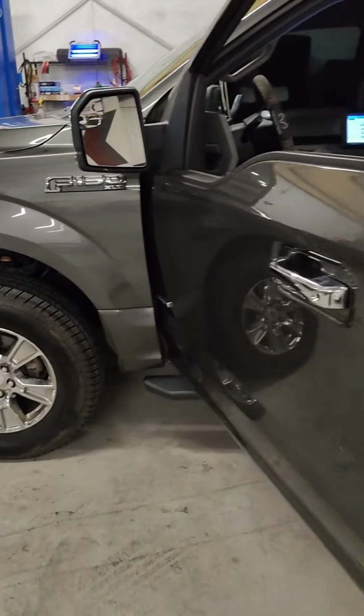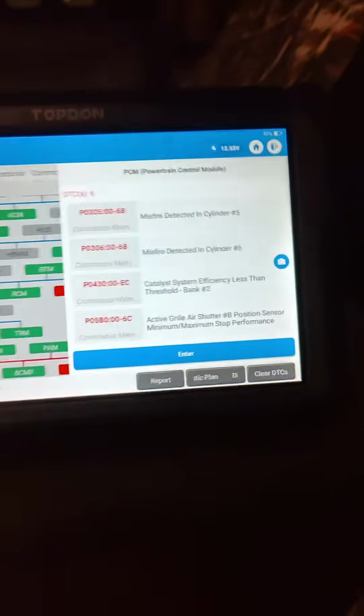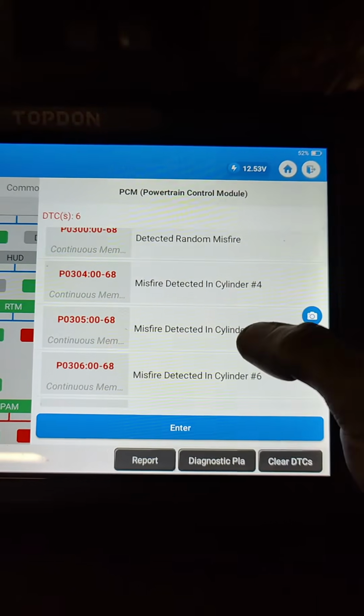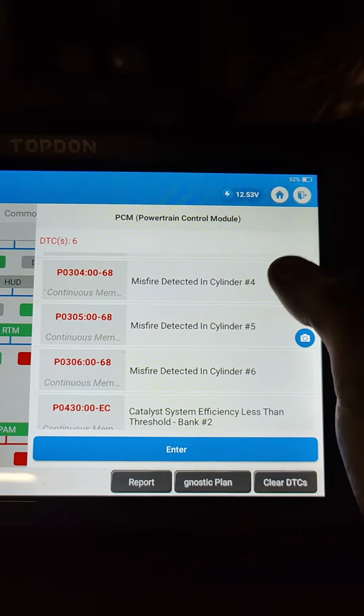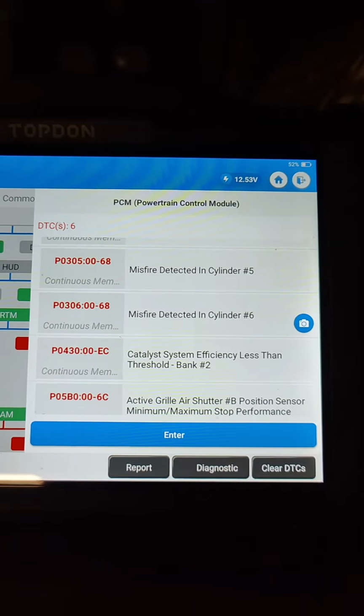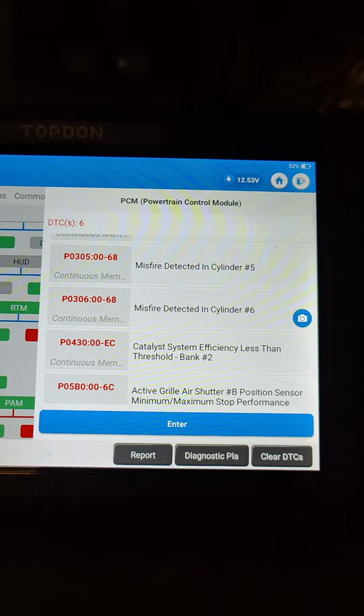So let's see if we can confirm that with our codes and data. And sure enough, our data supports that. If you take a look here, you can see that we're getting a misfire, cylinders 4, 5, and 6, and we're also getting a catalyst efficiency P0430. So let me show you how those are all tied together.